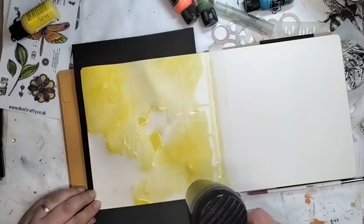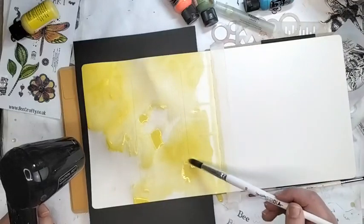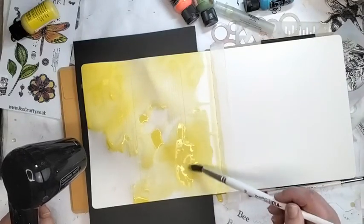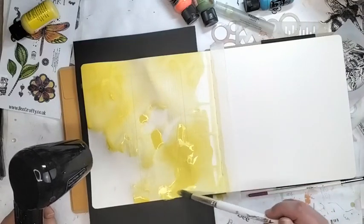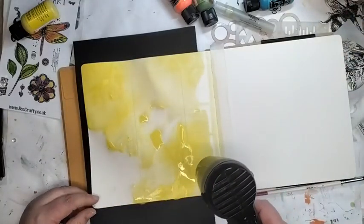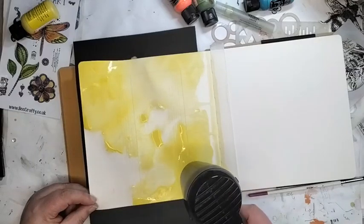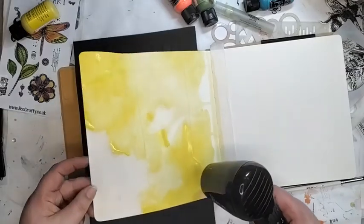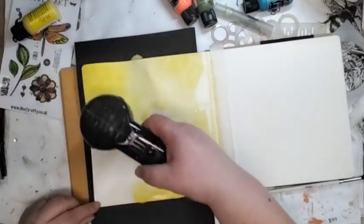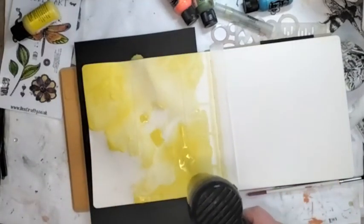Okay, so we're just gonna, let's put a big blob of paint there, so I'm just gonna move that out a little bit. I did quite a lot of water. You can still see the ledger underneath, which is fabulous. I'm so excited.